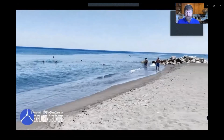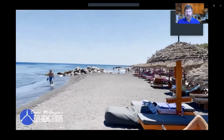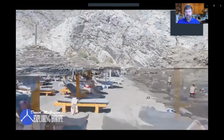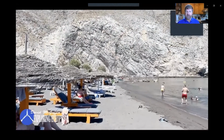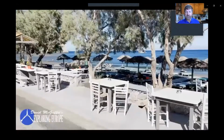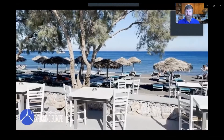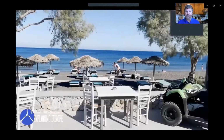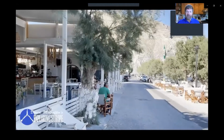You can see the water is crystal clear and refreshing, and the sand that you see there is not really sand. It's very finely ground black lava that's been churned up for centuries. So it's not unpleasant to walk on except when the sun is blazing down on it and it's kind of warm. So water shoes and flip-flops are pretty much a must to get to the water side.